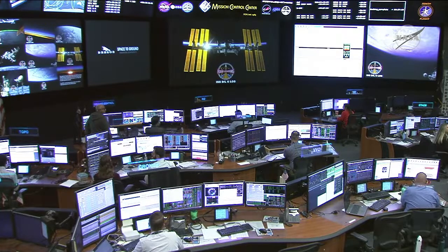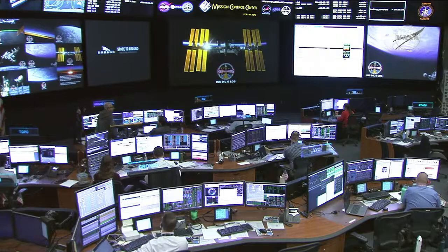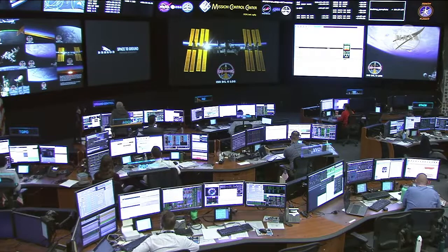For those of you just joining us, Crew-4 NASA astronauts Kjell Lindgren, Bob Hines, and Jessica Watkins, and European Space Agency astronaut Samantha Cristoforetti had a successful launch this morning around 2:52 a.m. Central Time from Launch Complex 39A at NASA's Kennedy Space Center in Florida. We saw Crew-4 on Dragon Freedom dock to the International Space Station at 6:37 p.m. Central Time.